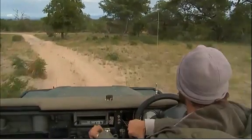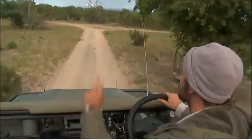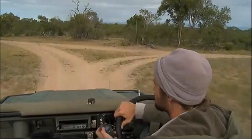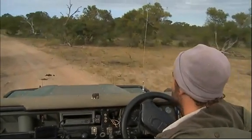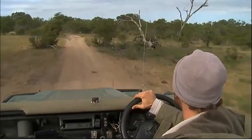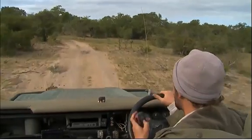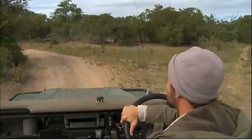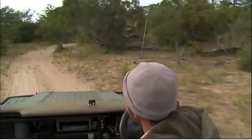So, just to let everyone know, we're going towards the boundary road. Just listening to this message. So they think that the dogs have crossed, so we're going to try and get our way to Impala Road as quick as possible, which we are now, which will take us to our boundary.